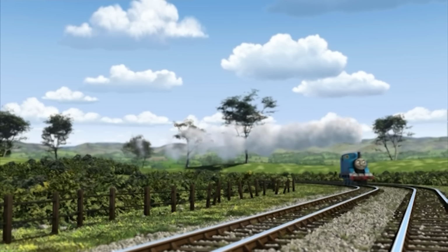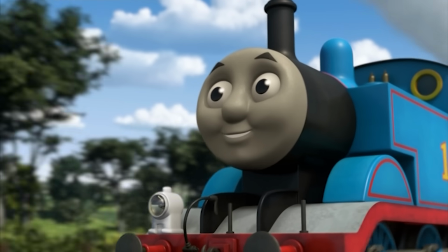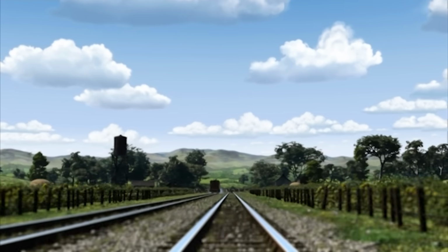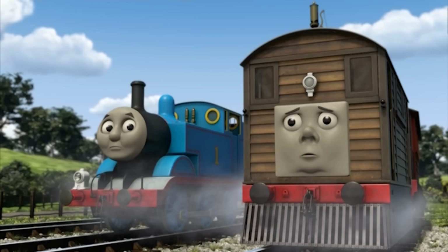I kept rolling my eyes during Toby's New Whistle. That's a great example of what I mean here. Look, Thomas is on straight track. He is looking straight ahead, and yet he doesn't see the cow on the tracks until the plot requires him to. Or how there's a giant tree across the main line at the crossing, and no one notices it until the plot needs them to.